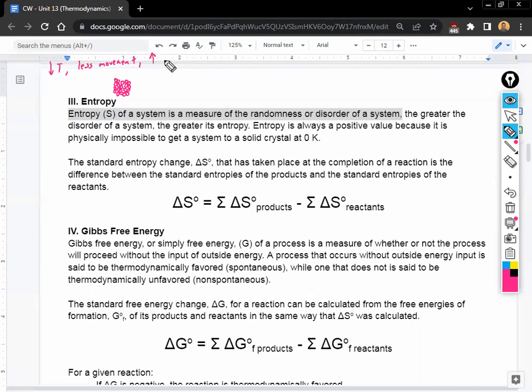So the less movement there is, the more randomness there is. Oh wait, sorry, less movement means less randomness. My fault, I was still thinking about the toddler. Okay, the less movement there is, the less randomness there is, so the entropy of the system is going to go down. Okay, makes sense?